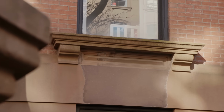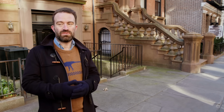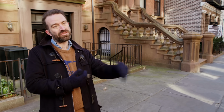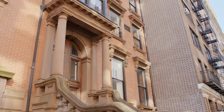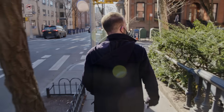At this point, glass technology had gotten to the point where you could do these huge sheets of glass, which partially was because these houses started getting much bigger and deeper. So you needed the light to penetrate as deep into the house as possible. So the windows started getting very tall. You also see the stoop railing, very heavily expressed in brownstone, really taking the heft of the material and doing something very sculptural and sinuous with it.